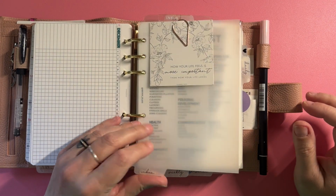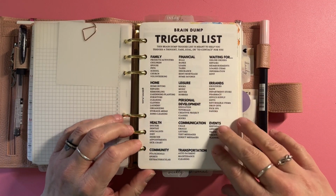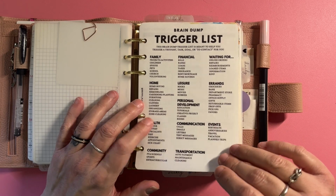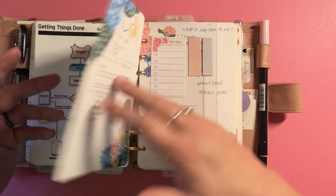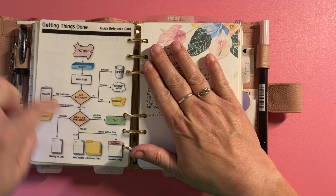So my next section is my inbox. Then I've got the brain dump trigger list from Brown Plans. Again, this is not available on her website anymore. And on the back is the Getting Things Done flowchart.